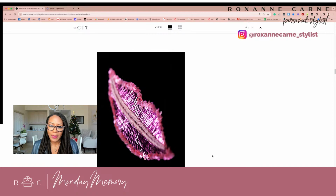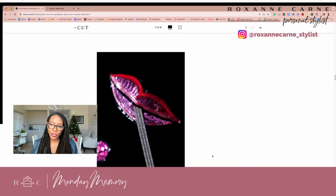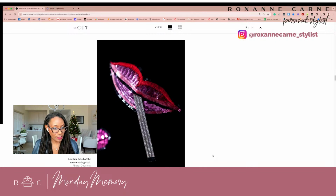This is a sequin lip. So there is a famous evening coat from this collection that has these lips all over it, and I think we do see a shot of that a little bit later on. Here's another one, which looks like a cigarette sticking out of the lip. It was the 70s, everybody smoked.